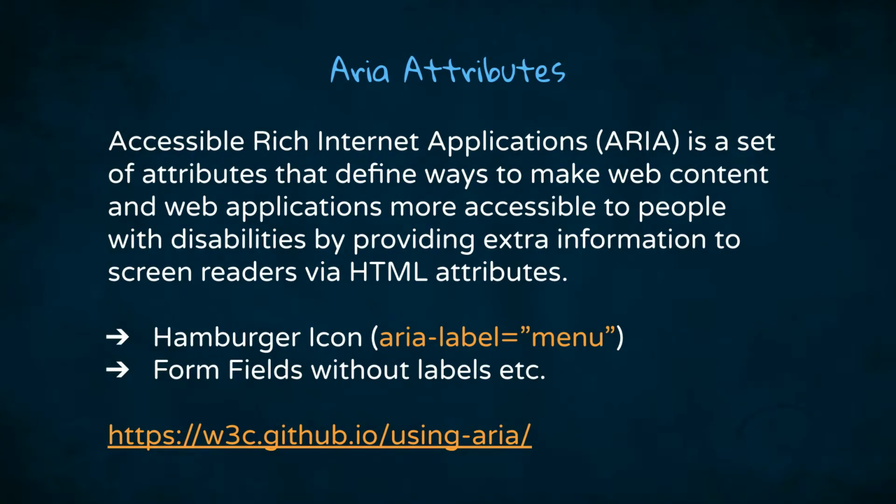ARIA labels, actually pronounced ARIA, stands for Accessible Rich Internet Applications. It's a set of attributes that define ways to make web content and web applications more accessible to people with disabilities by providing extra information to screen readers via HTML attributes. Basically, we have limited experience with these, but using the Wave tool highlighted certain areas where we needed these labels, because otherwise it was basically invisible to screen readers.